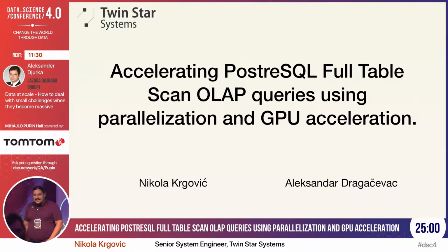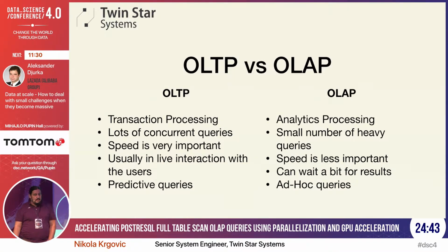Okay. So, hi. I'm Nikola. This is Aleksandar. And we're here to talk about basically how to improve performance when doing very large-scale full table scan queries, basically on Postgres. The reason why we want to talk about this is basically the use cases.